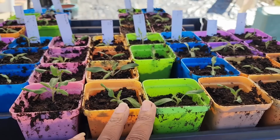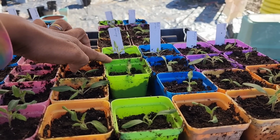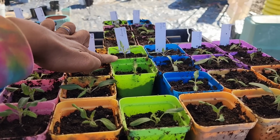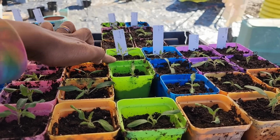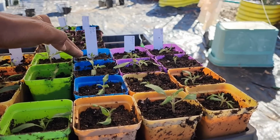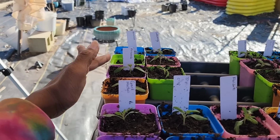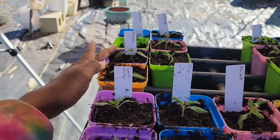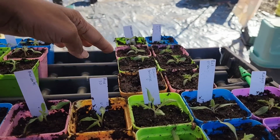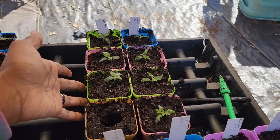So right now I have 5 labeled Ace 55, 2 cream sausage, which is the least. Well, actually I started with 3, but 1 was still just coming out of the shell, so I left it inside the tray. So 3 cream sausage really, but 1 I left. 4 Red Pride, 4 Rutgers, 4 Blush, and then I got 2 Floridad, 2 Homestead, 3 Celebration, and then these were the dwarf variety of tomatoes.